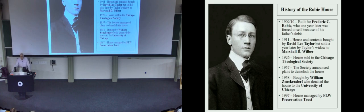In 1926, the Robie House was bought by the Chicago Theological Society, who then, in 1957, announced that they're going to demolish the house. Even then, because the 1950s is hardly the most sensitive decade of the last century, even then there were huge protests, and so a man called William Zeckendorf comes to the fore and buys the house and promptly donates it to the University of Chicago.